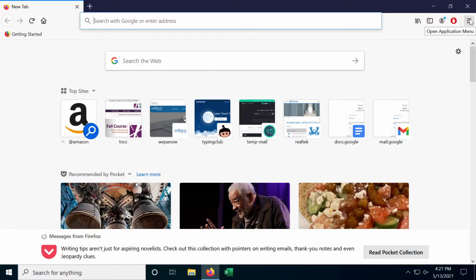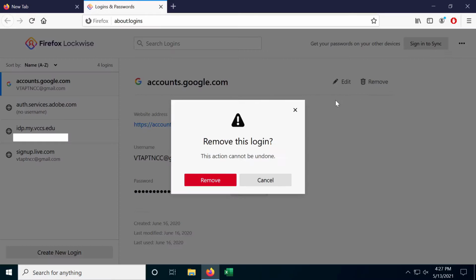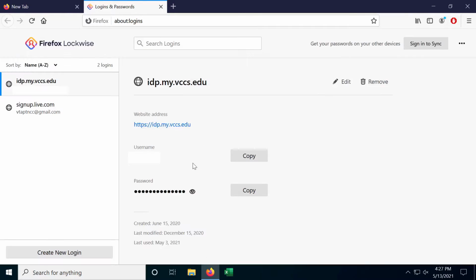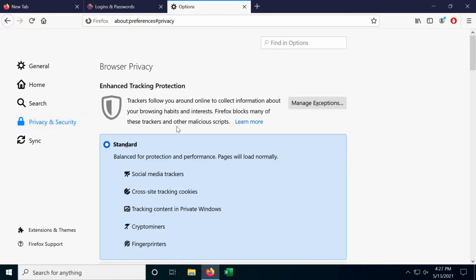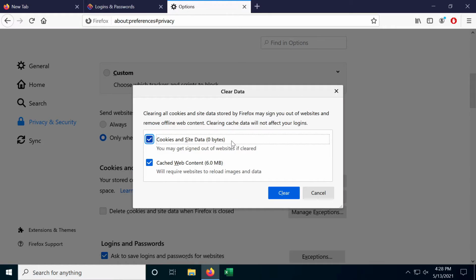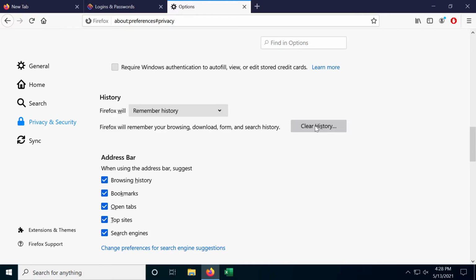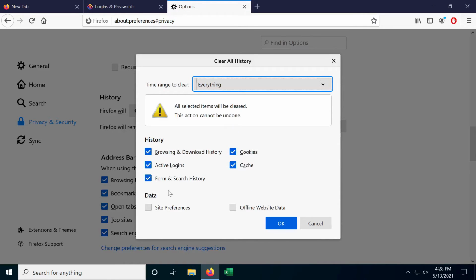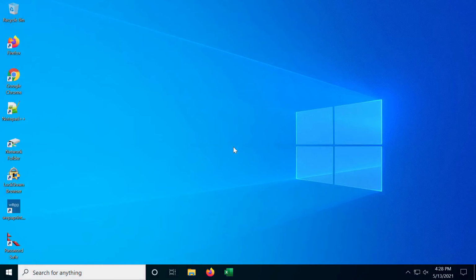First, click the three lines in the upper right corner and click on logins and passwords. And then just go through these and delete them one by one. Remove, yes. Remove, yes. Remove, yes. Remove, yes. And then let's go ahead and click on these three bars again and go to options. And from here, click on privacy and security and scroll down to cookies and site data. Here we go. So we want to click on clear data, and let's have everything selected and click clear, clear now. And then for history, let's click on clear history, everything, and select everything. There we go. And now let's check out Microsoft Edge.